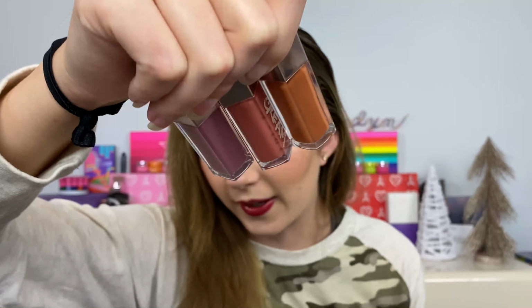And just to let you guys know, if you're curious, my favorite shades are Fenty Glow, Mauve Wives, and Honey Waffles. I feel like I'm going to use the absolute crap out of these shades.